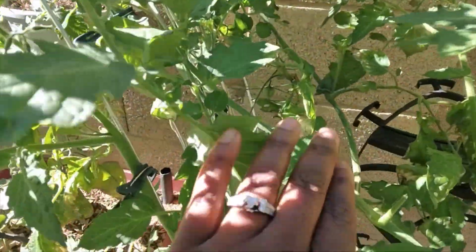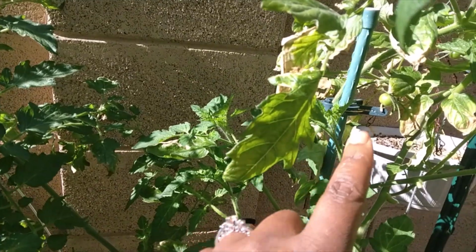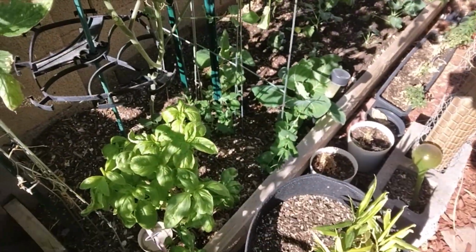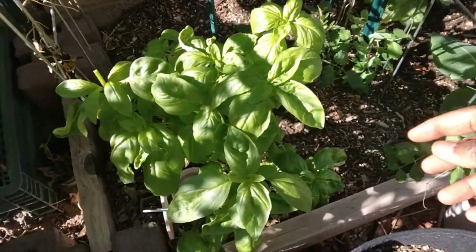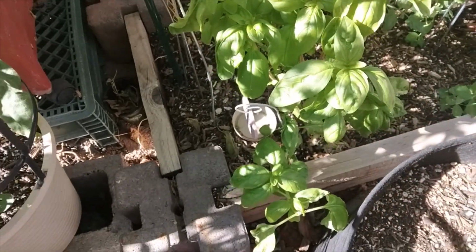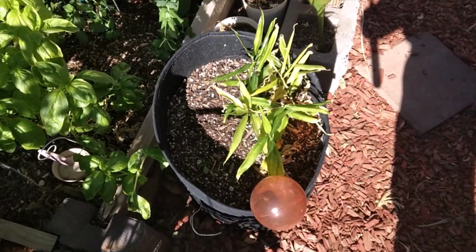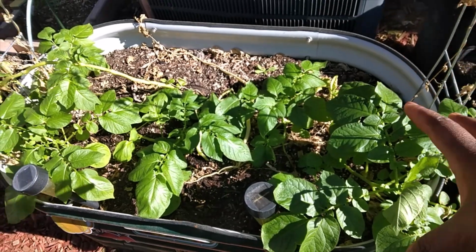Nice part is that, look at this guys, we are already starting to get little cherry tomatoes everywhere, because the temperatures are so much warmer. Now below it we have some peas and some cabbage on that side, and then we also have the basil. That basil did not die back because once again it's warm. And then we have some ginger on this side, and then on this side we have some potatoes.